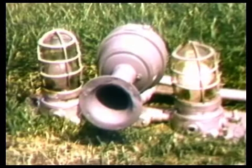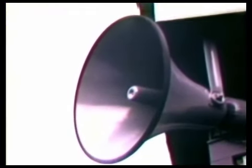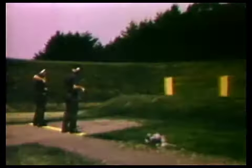The dueling course is a useful training tool to simulate the fast reactions and proper shooting techniques you will need in a close combat situation. 5 seconds.